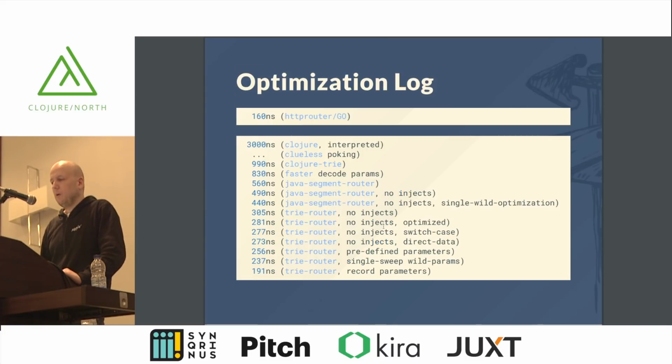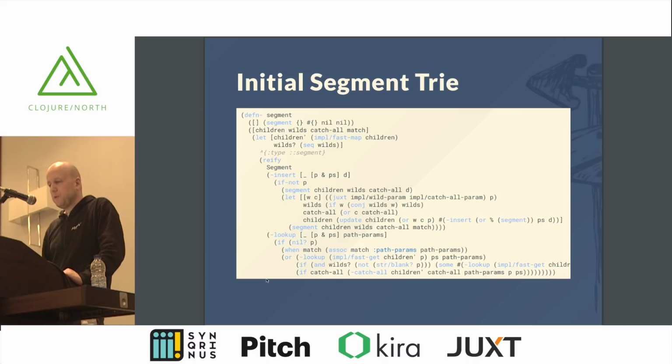This is the optimization log. We have the benchmark. The fastest router in Go, HTTP router, takes 160 nanoseconds in this test. We started with 3000, which was awesome, better than the previous ones. But then just having these clueless efforts of trying something which works, and at some point realizing I have to rewrite this, in the end it turned out to be 190 nanoseconds, so it's almost as fast as the Go thing. This is the first version. I thought that this is really good.